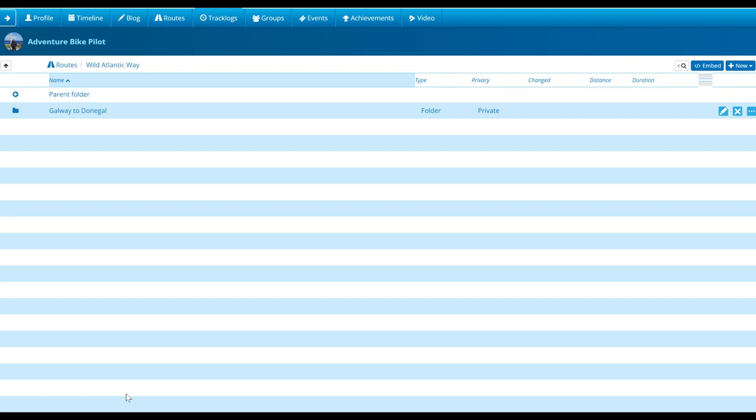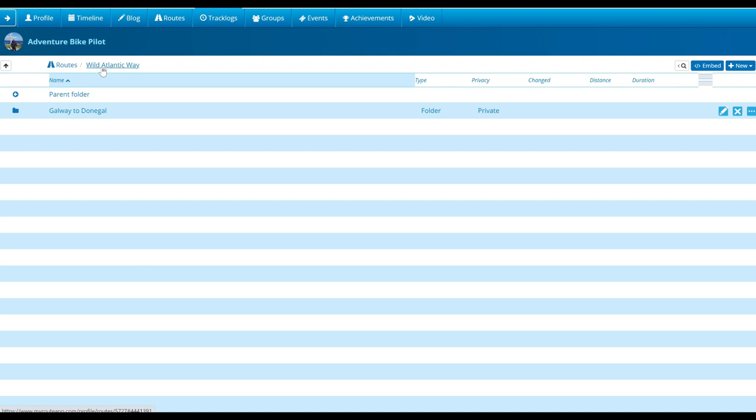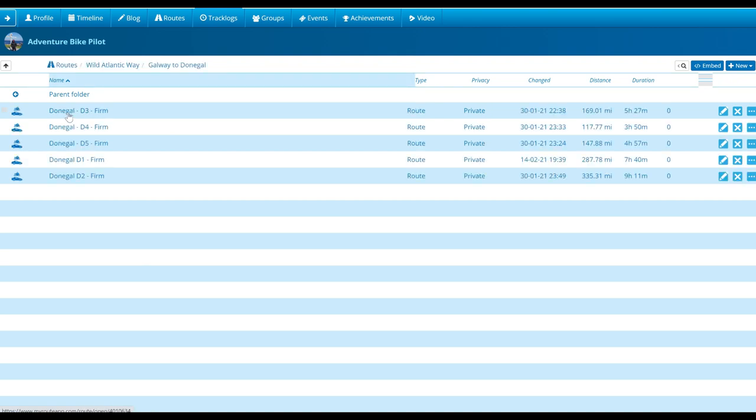But anyway, I'll be using my route planner as I always do. I'm not affiliated with my route planner at all. It's just a package that I use. And I'll be keeping these in a folder called the Wild Atlantic Way. And then within that folder, there's a subfolder called Galway to Donegal. And those will all be made public for anyone to share, download, and edit to their own requirements.